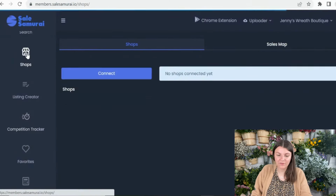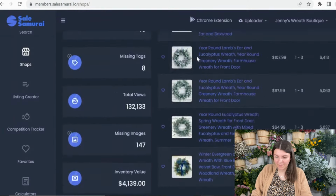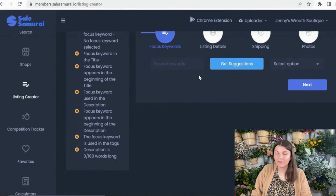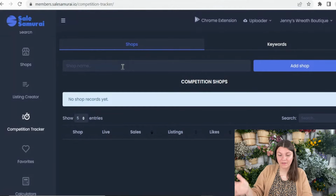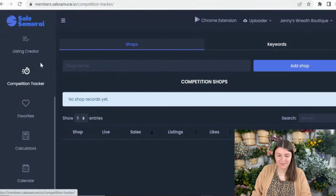Another thing that you can do is you can connect your shop. I haven't updated my data recently, but it'll show you all the stuff in your shop. You can create listings straight from here, and it'll make sure you're doing the best practices and having all your keywords and tags optimized. This is another fun one, the competition tracker. So you can type in a shop, maybe a shop that's doing really well, type their name in, and then you can see all their details. So if that's something you want to do, you can. I haven't done that yet, but I might soon. But I think if I was in the beginning stages, I would totally do that to see what the shops that are doing well are doing.